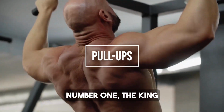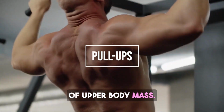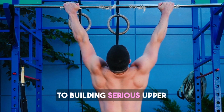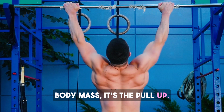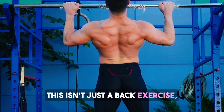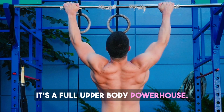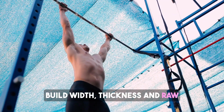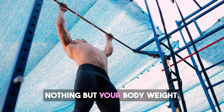Number 1. Pull-ups, the king of upper body mass. If there's one exercise that deserves the crown when it comes to building serious upper body mass, it's the pull-up. This isn't just a back exercise, it's a full upper body powerhouse. Done correctly, pull-ups will build width, thickness, and raw pulling strength using nothing but your body weight.